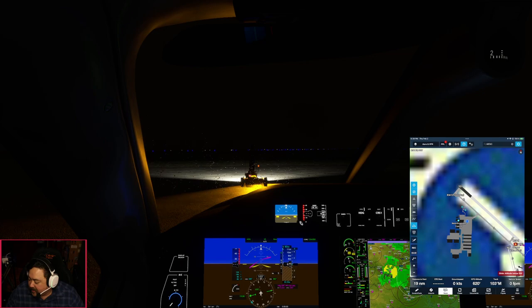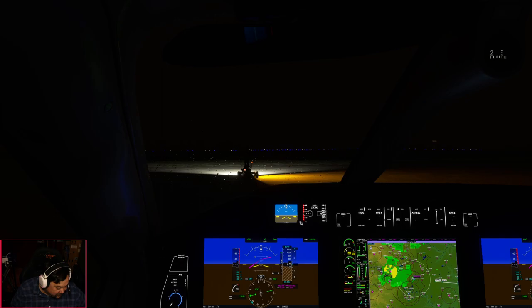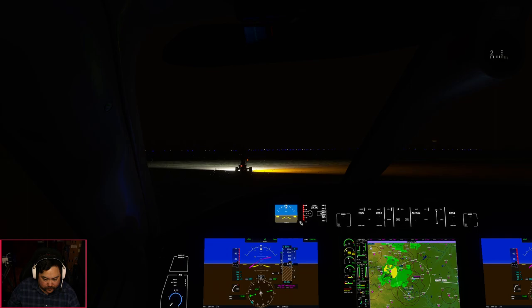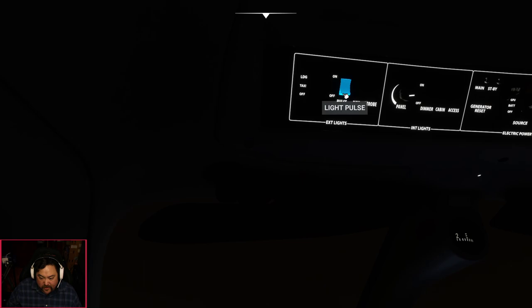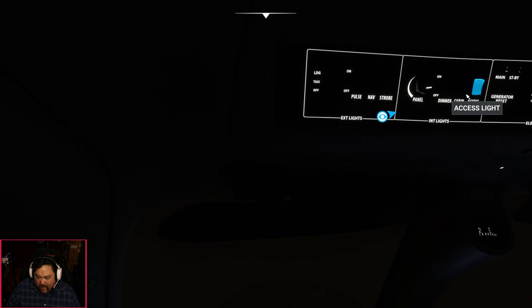Go ahead and turn on the ForeFlight here just so you can see it. Ah, you don't need to see it. We'll just do it for when I'm explaining the approaches and whatnot. All right, he's far enough out of the way. That's good. We're gonna get the taxi light on. I gotta turn off the pulse light just to get a steady taxi light. That's just fun. Whatever. All right. Taxi lights are on. Good, good.